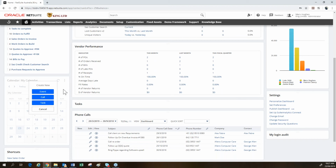So it's really great. And you have this little plus sign, so you can add a new event, call, or task. Events and tasks and calls aren't just for your sales team. They can be used by your accounts receivable team. So if you want to chase up a customer credit and you know that the customer is only going to be back next week, you can schedule it. So you can click on it, and then you can choose to create a task.